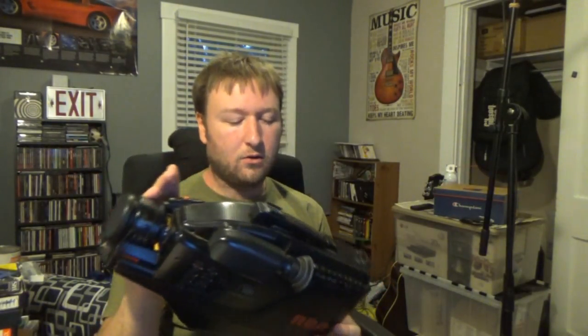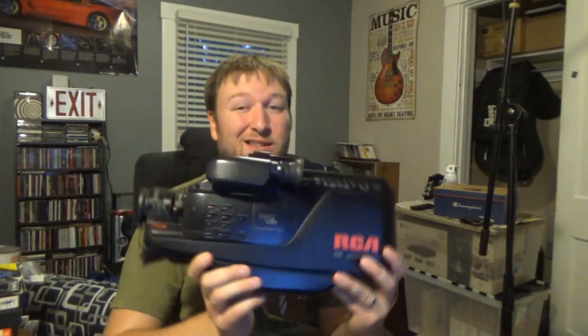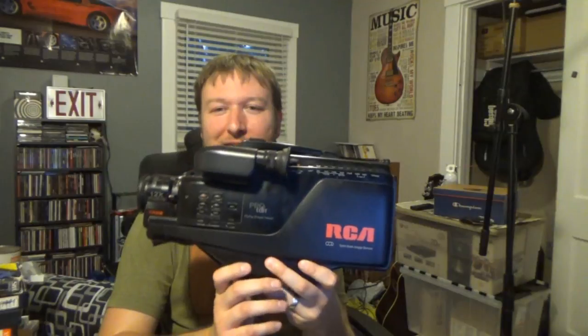But overall, there's obviously a ton of other VHS camcorders out there, not only from RCA, but other brands. And honestly, I've always liked the way this one looks. I know it's kind of a weird topic, but this just has an awesome shape all the way around. It doesn't really look bulky. It's actually kind of smooth. It's got a handle on the top that you can push in. There's a little thing here that you can slide a light onto.